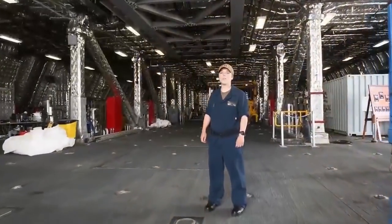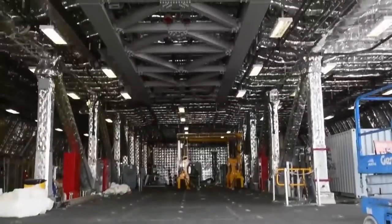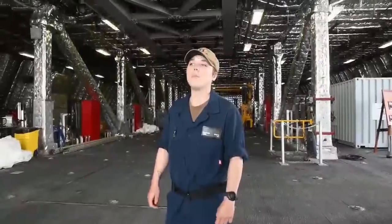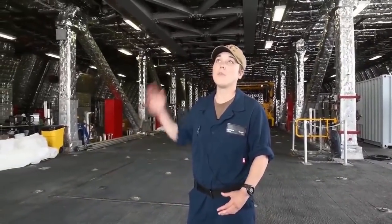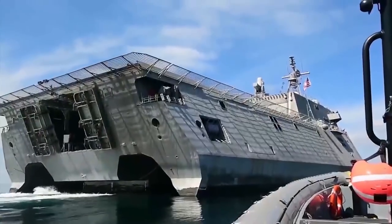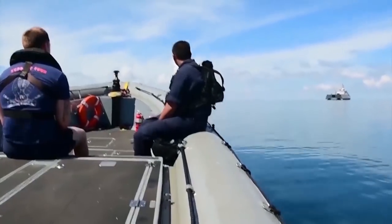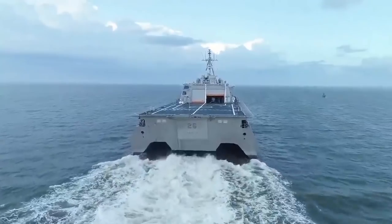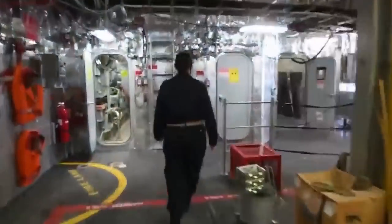Hey everyone, welcome to the Mission Bay. My name is BMSN Higgins, and I'll be talking about the Twin Boom Extendable Crane, also known as TBEC. We use TBEC for mission modules, so we deploy an 11-meter rib out the back of the stern of the ship into the water, and that would support our mission module, which would be to fight against drug smuggling and piracy.